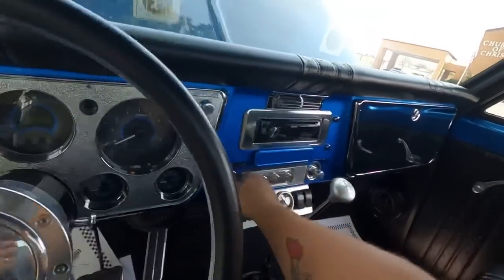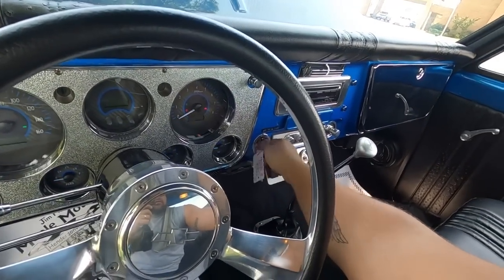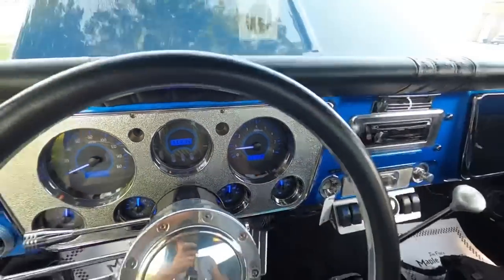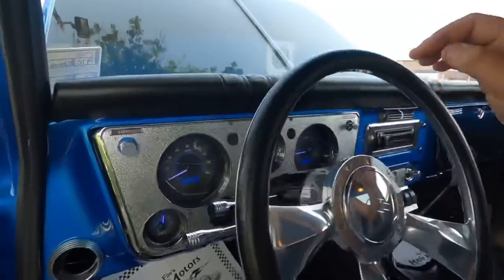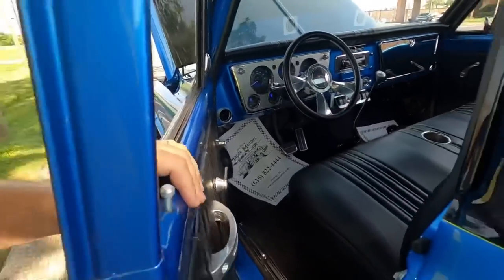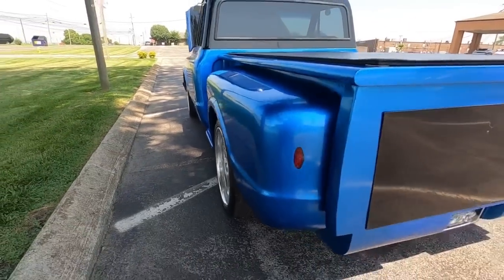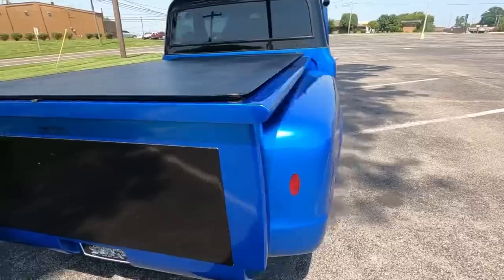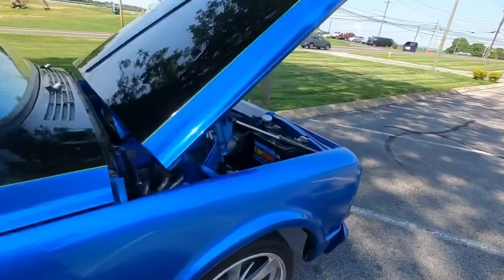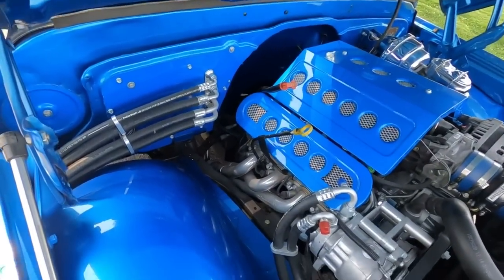Jumping in here. Dakota Digital, it says it right there. I thought they were. I was just kind of looking for a reference. They look just like them. Motor's nice and quiet. Beautiful under the hood here.